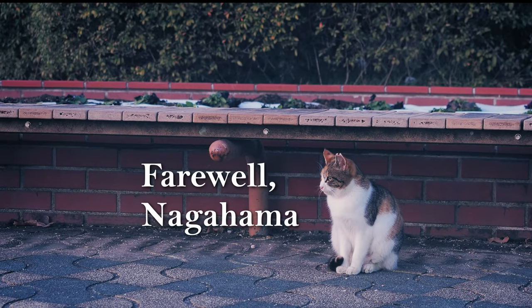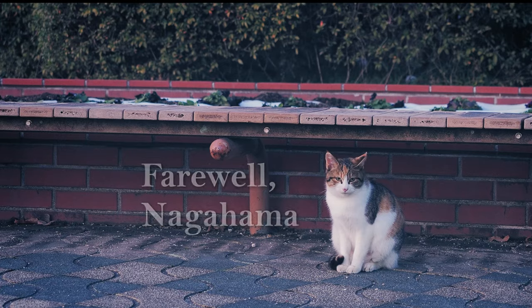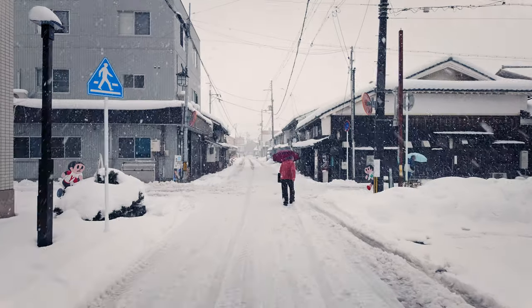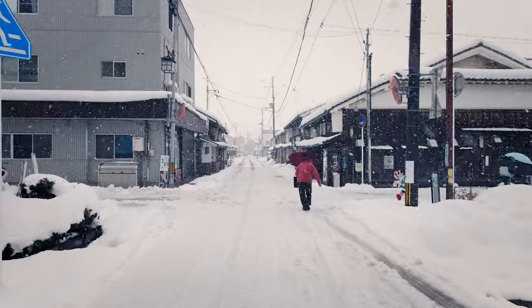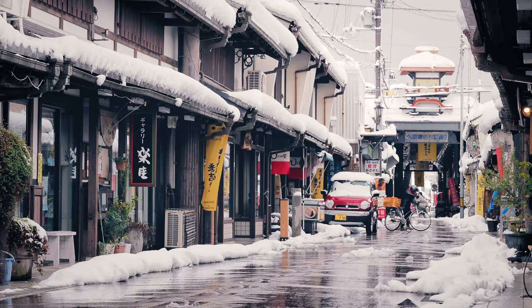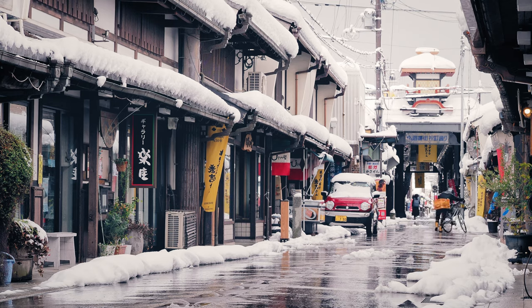Nagahama felt like a place that welcomes you to slow down and appreciate the simpler things in life. While we initially faced heavy snow when we arrived, the warmth and hospitality of the locals got us back on our feet, and we were rewarded with the charm of the town in winter.